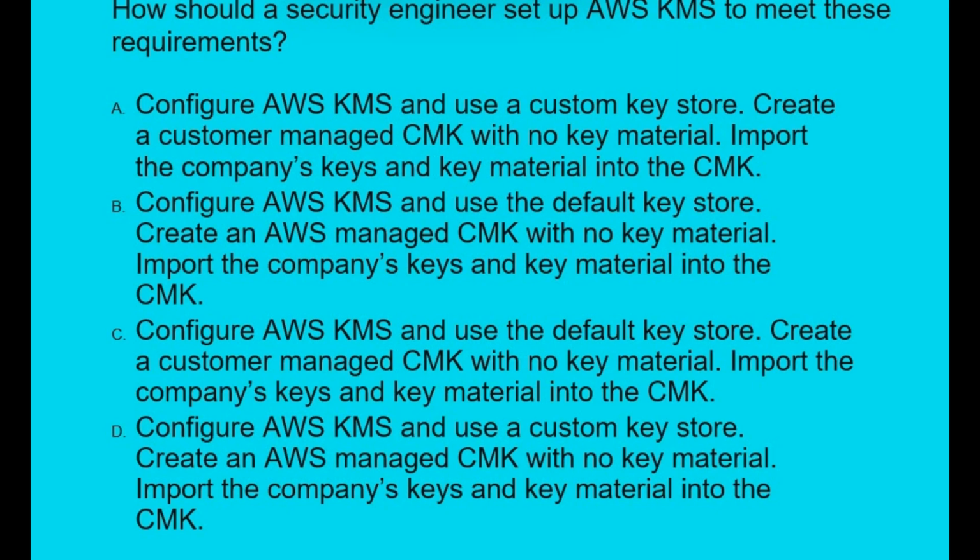Option D. Configure AWS KMS and use a custom key store. Create an AWS managed CMK with no key material. Import the company's keys and key material into the CMK.